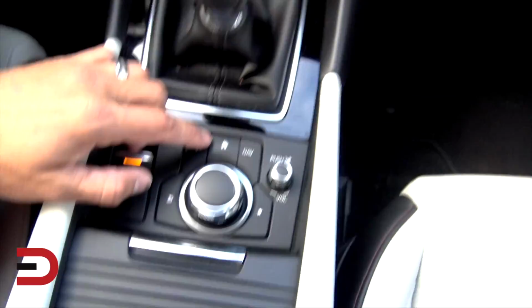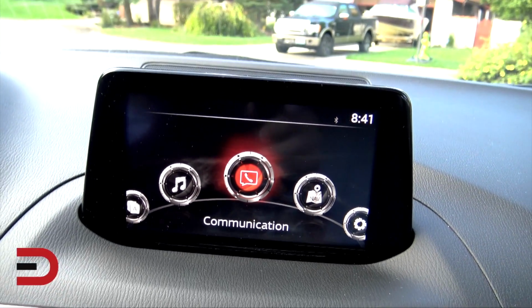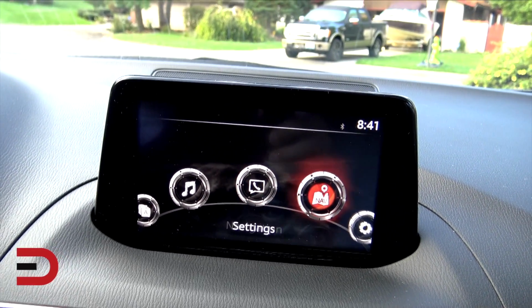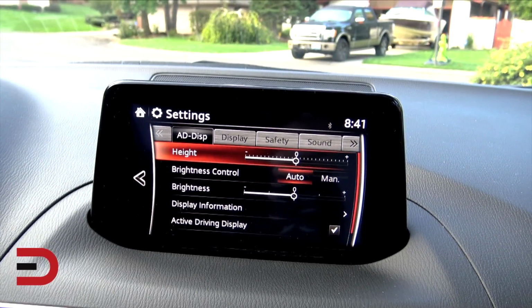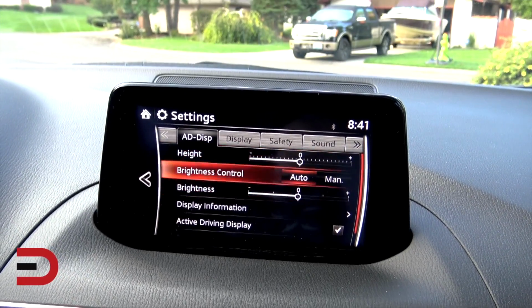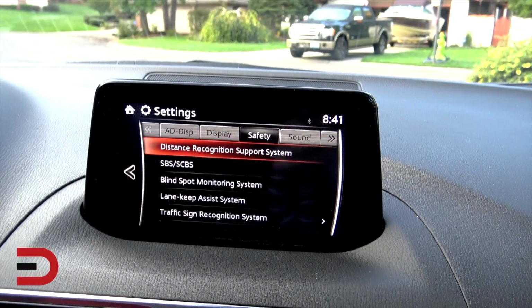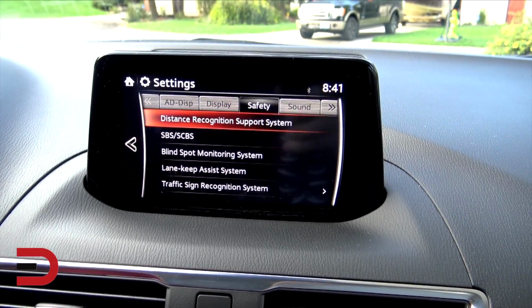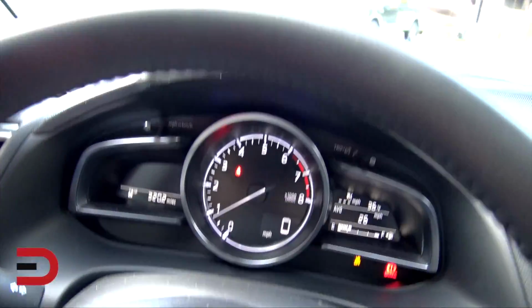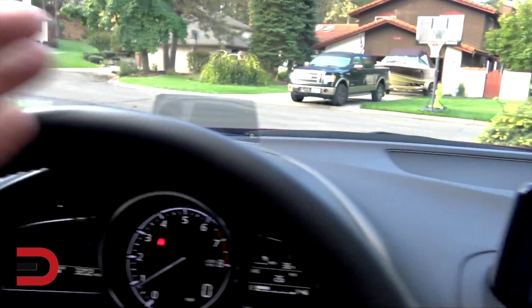Looks pretty good. Down here to home again: communication for phone, so I have Bluetooth hooked up, navigation, and some of the settings here, so you can adjust your heads-up display in these things here. It's got some pretty good safety features on this too: blind spot monitoring, lane keeping assist, and a traffic sign recognition system, so that it'll let the car know and put it up here that you're in a certain speed zone, so you don't have to worry about looking around.